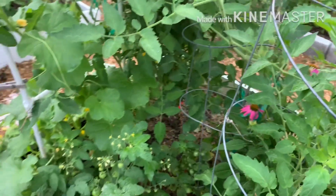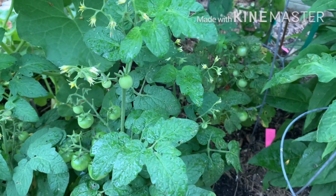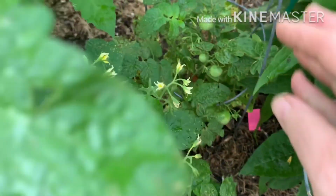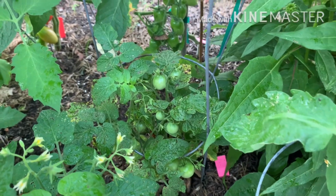Now here I have my Tiny Tims. Okay, so they're short, stubby bushes, very thick-leaved, sturdy, and would be great in containers. This is the first year I'm growing these too. But you can see that they're just covered with these tomatoes. And they're various sizes. They're not all these super tiny ones like I thought they were gonna be. There's some that get up to like a small cherry size. But this guy in the middle is not getting enough light. I did cut back some of the leaf branches of the other tomato plant to help that out a little bit. As you can see, it's got blight.